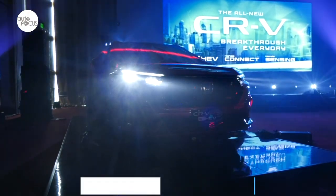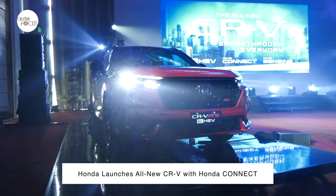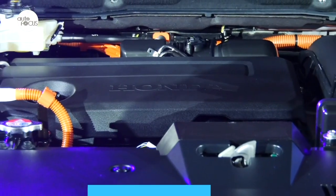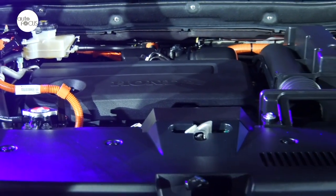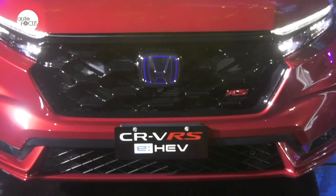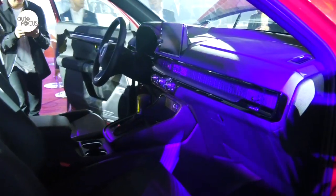Honda Cars Philippines has launched the all-new Honda CR-V, rolling out three variants led by the 2.0 RS EHEV CVT. The top-of-the-line variant comes with a full hybrid powertrain that combines Honda's advanced gasoline engine and electrification technologies to achieve exceptionally low fuel consumption and a new level of driving pleasure.